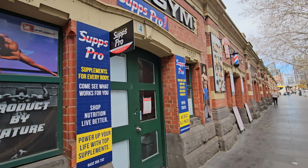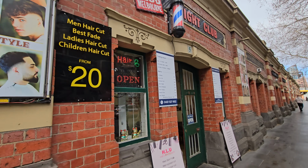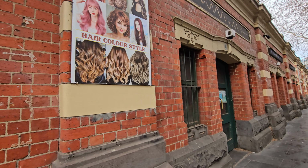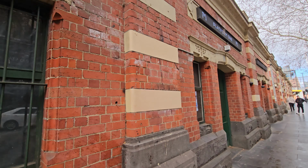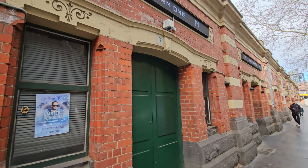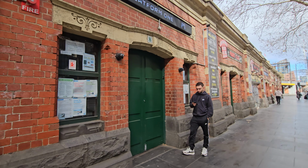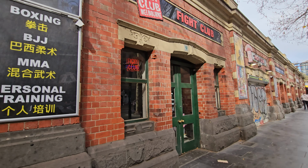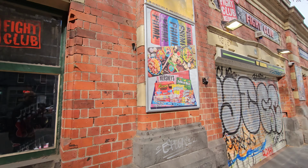The Victorian Wine Industry Association opened its headquarters and a wine museum here, echoing the days when wine merchants traded under the arches in the 1890s. The idea was clever but short-lived. Foot traffic was still limited and the precinct struggled to attract enough visitors. By 1989, the wine venture had closed. Even so, the vaults had re-entered Melbourne's cultural memory.